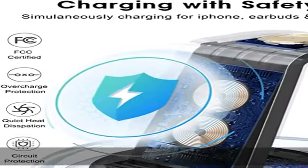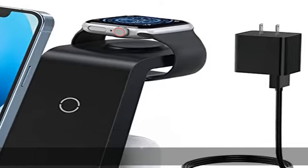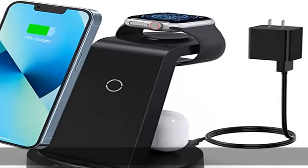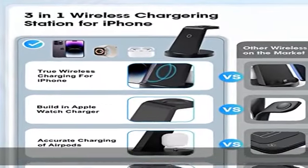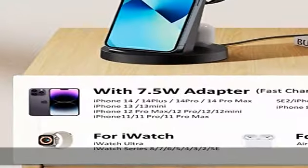Besides, with advanced FCC approval, our 3-in-1 charging station uses the latest chip to boost efficiency and improve heat dissipation, and provides temperature control, voltage protection and short circuit prevention. There are cooling holes on the back, so no need to worry that it gets extremely hot.